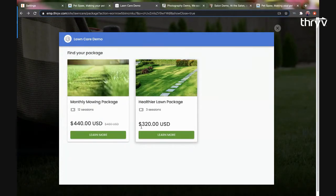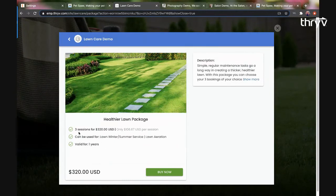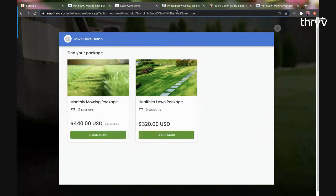They can also go back, say if they wanted to learn more about your healthier lawn package. So this would be another any service package where your client can pick 3 sessions and do a lawn winter or summer service, or they can do a lawn aeration. And both of these services are $120. So they're able to be in this package and make sense for you as a business to offer it as a group package. You can see where they get a little bit of a discount for the services, but they're only booking 3 and it's valid for a year, and it gets that upfront money for packages. They can contact you in order to book this, or they can book it themselves if they're ready to from your online service menu, and it'll automatically offer for them to redeem. And I'll show you that in just a second as well.